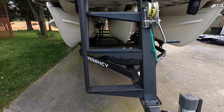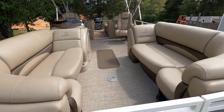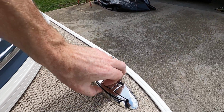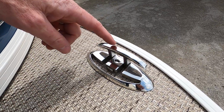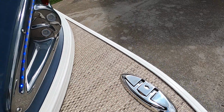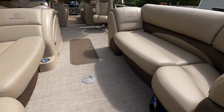And I'm going to use this step-up ladder. We've got the Aqua Weave low maintenance vinyl flooring. We've got pop-up cleats. There's a little trick to that. Push this little button right here and that's going to pop right up. Okay. Again, there is a full cover.